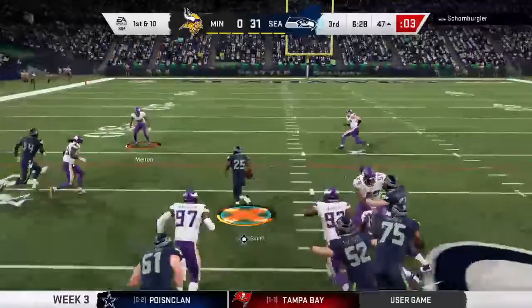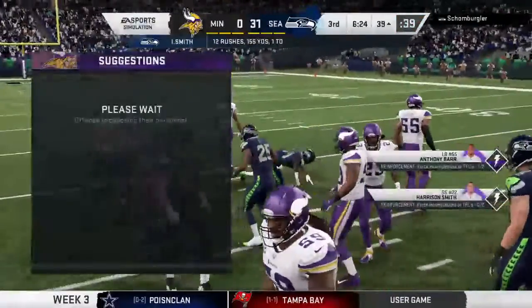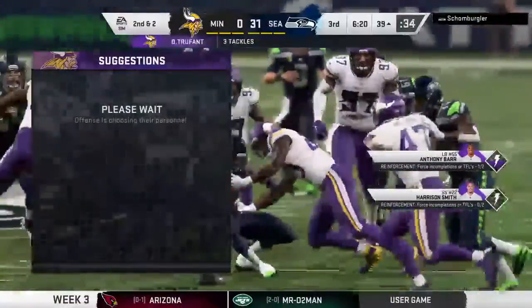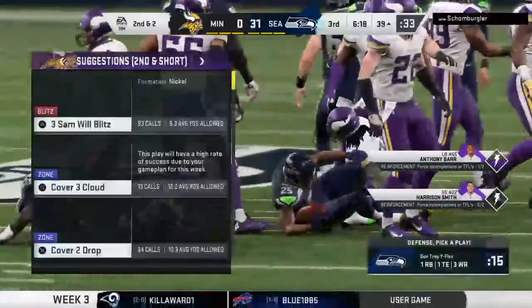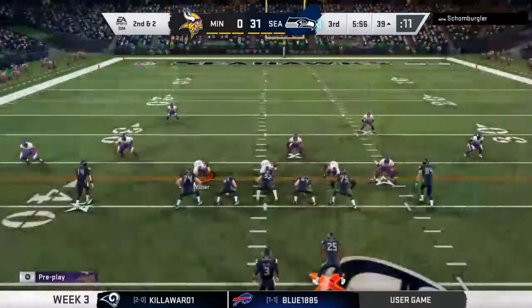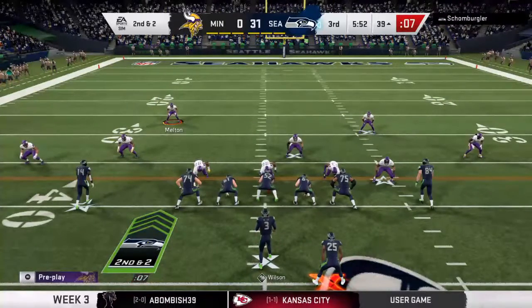On the draw, this is Smith. And an alley to run. And the result here, a pickup of 8. Leaves them with 2 to go on second down. 8 yards on the pickup, and now they'll have some options on second and short. 8 yards the tally on that first down run. Here's second and 2.